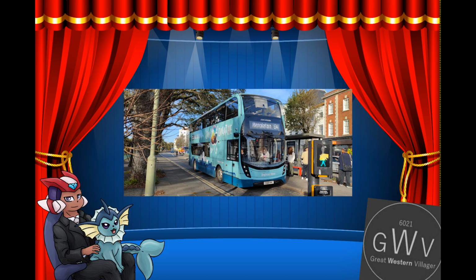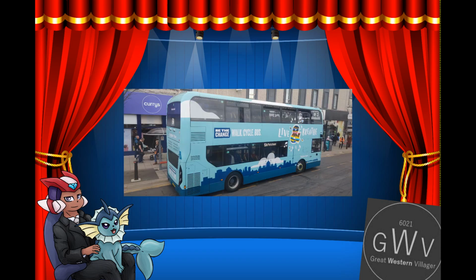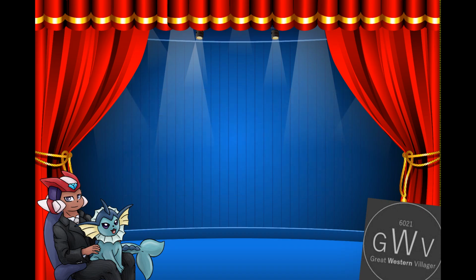Yeah, but it works better because you've got the skyline of Brighton, including the pier. That works so much better. It's busy, it's exciting. Well, not exciting is probably the wrong word, but it's vibrant and interesting. Definitely. The new corporate livery is dull. Like, that could be anywhere in the country. Exactly. So, that was my number 5.